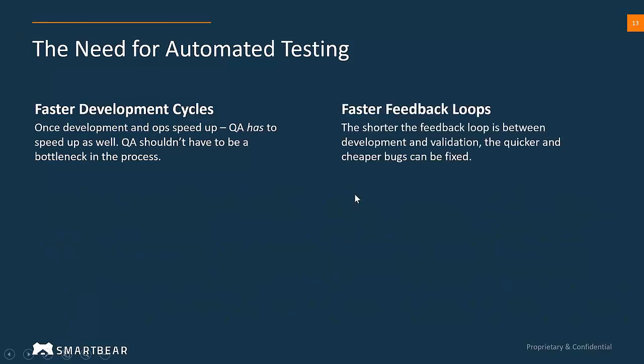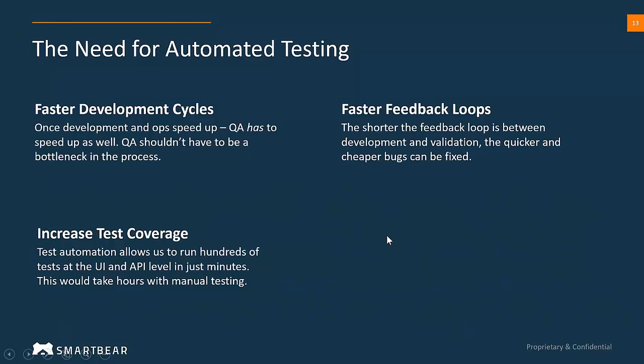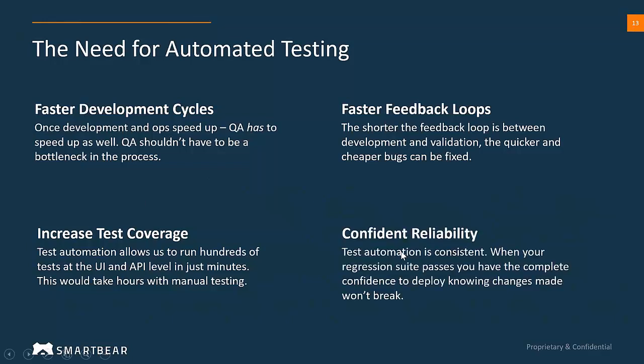The second is just faster feedback loops. The shorter time between dev and validation, the quicker and cheaper bugs can be fixed. One of the things we also talked about is just being able to run hundreds of tests at the UI and API level in just minutes. That is something that may take hours. We spend days converting our test scenarios into test scripts, or converting code into test scripts. But by allowing us to scale that approach and scale that effort, we can also increase test coverage. And last but not least, test automation really allows you to be consistent every time with your tests. So when your regression suite passes, teams can have complete confidence that changes made did not break critical functionality.